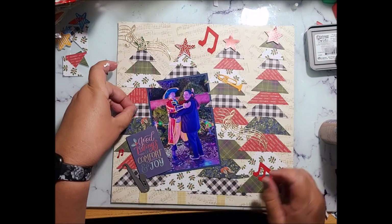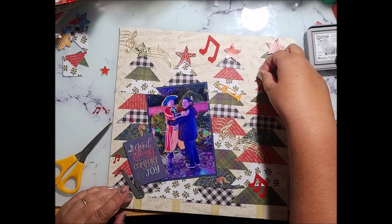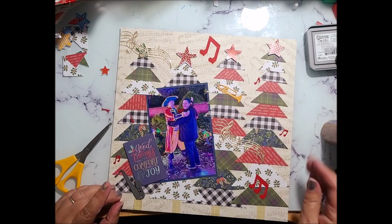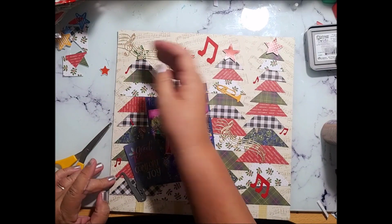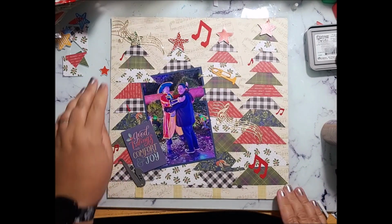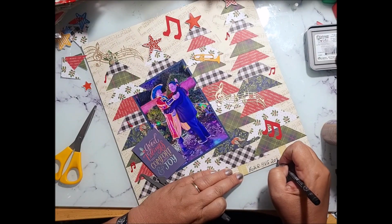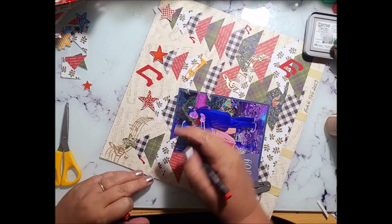Now I did have a violin or a cello, whichever you like to call it, and I do find it and put it on at the end, but at the moment it's not there, and I actually forgot that I had it until I looked around and found it. So my layout's coming together quite nicely. It's got that hint of music in there. I just added who it was and when it was.